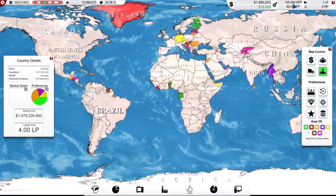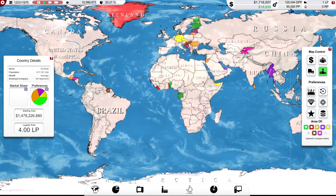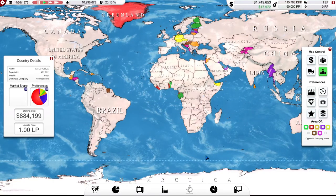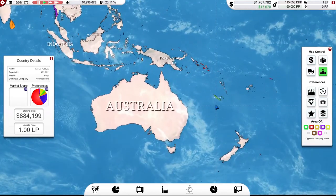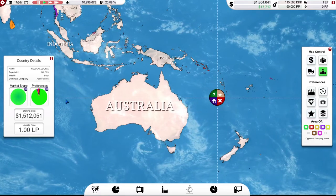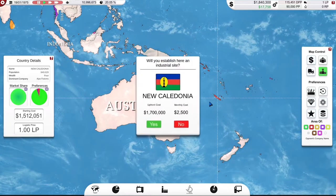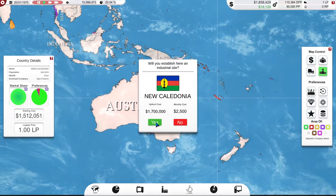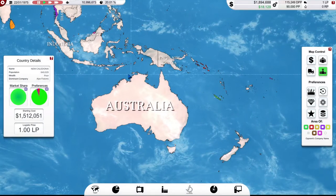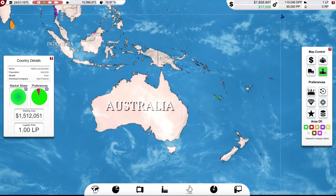Now, as you can see here, my customer demand for production power is vastly over and above my production capacity, my PP. So what I was looking at doing at the end of the last episode, I actually got access to this marketplace in New Caledonia, which is a poor country, so I will get a discount on building factories there. But the thing is, I need 1,700,000 to buy the site to start building on, and I haven't quite got enough money yet. So I'm going to wait till that gets to around 2 million or so, and then I'll buy that, and then I should be able to increase my manufacturing capacity.